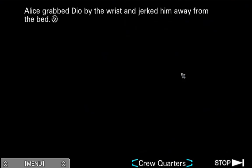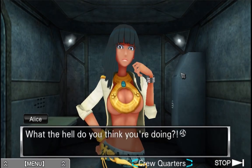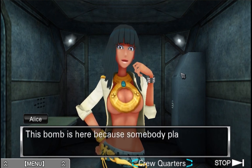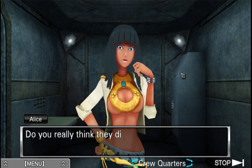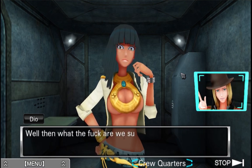Alice grabbed Dio by the wrist and jerked him away from the bed. What the hell do you think you're doing? Have you got a death wish or something? This bomb is here because somebody planted it. Do you really think they didn't rig it to go off if some idiot tried to move it? Well, then what the fuck are we supposed to do?